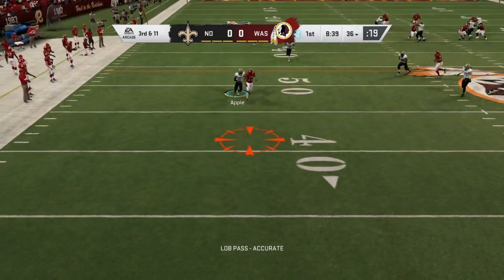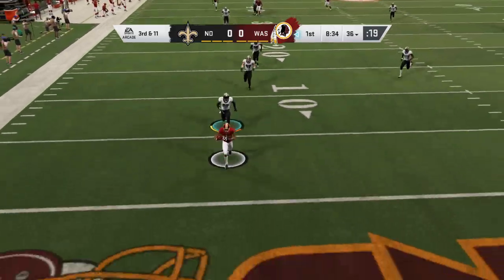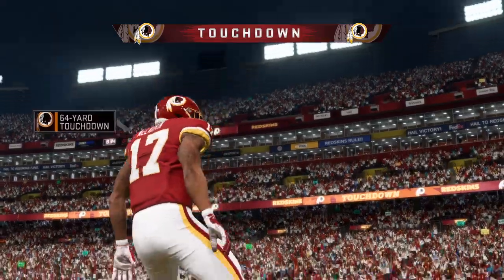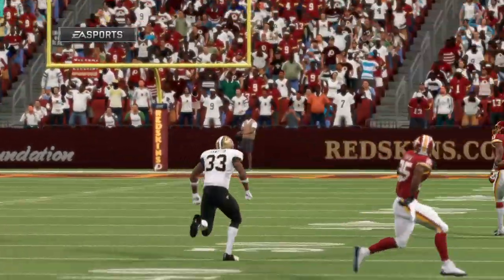Now it's Haskins, and he finds McLaurin past the 20. Touchdown, Washington. Terry McLaurin, 64 yards, as his guys are able to strike first here in this opening quarter.